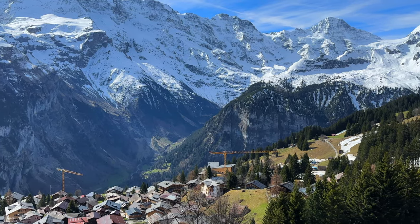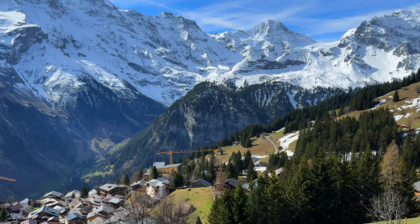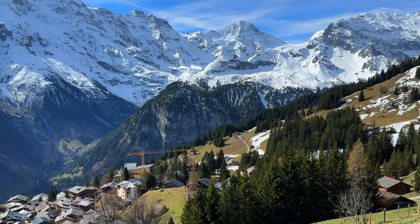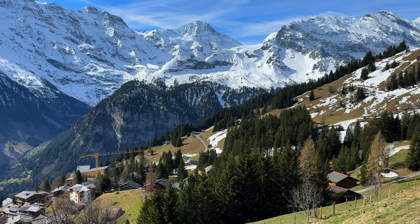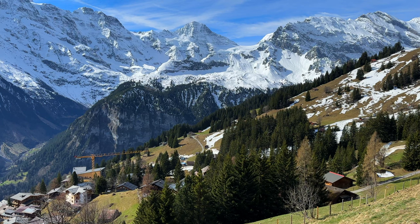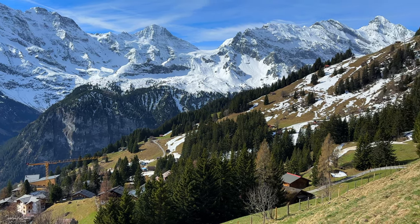Schilthornbahn is still building the new cable car up to Schilthorn Piz Gloria. Yeah, it takes a few years. I guess 2024 or 5. Yeah, it must be finished. Oh, I'm so looking forward to it.